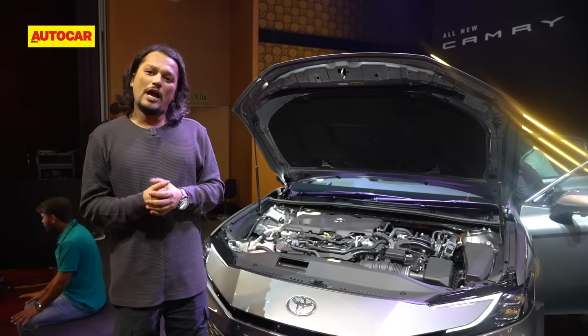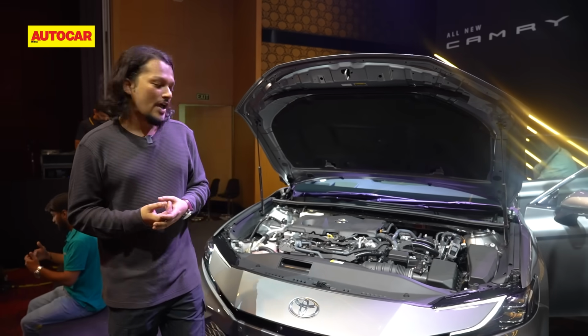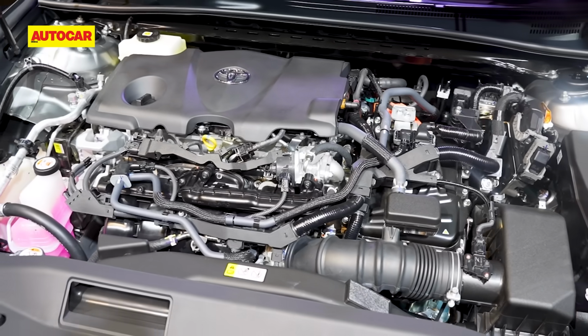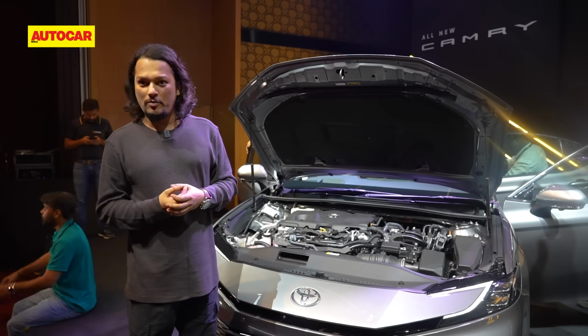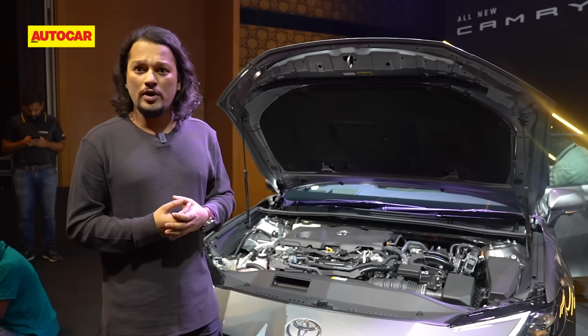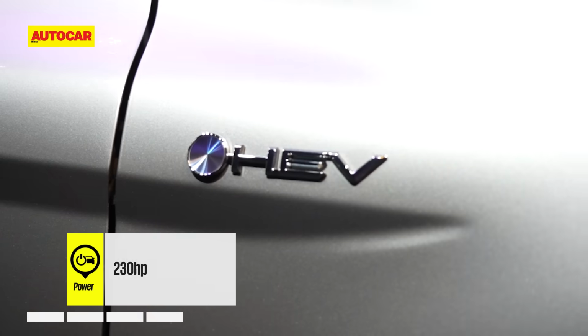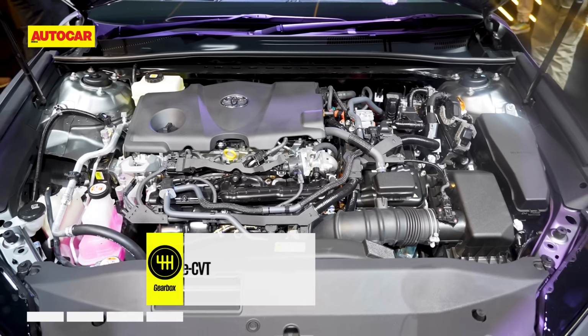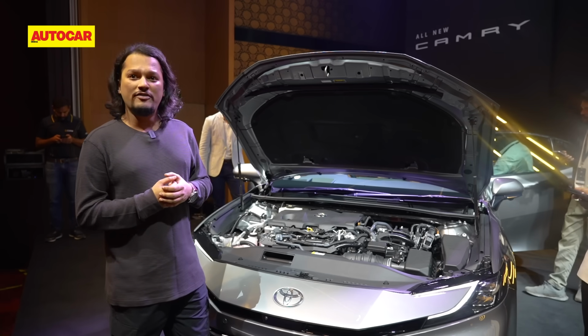Now under the skin, the Camry remains largely unchanged. It continues to be underpinned by the TNGA architecture, and it carries forward the same 2.5-litre 4-cylinder petrol hybrid engine as before, mated to an eCVT gearbox driving the front wheels. Overall power, however, is now more than before. Toyota claims it now produces 230 horsepower. The hybrid system is a next-generation unit which has made the Camry more efficient than before, and Toyota claims it returns 25 kilometers to the litre.